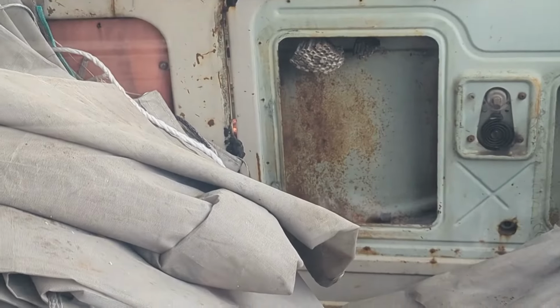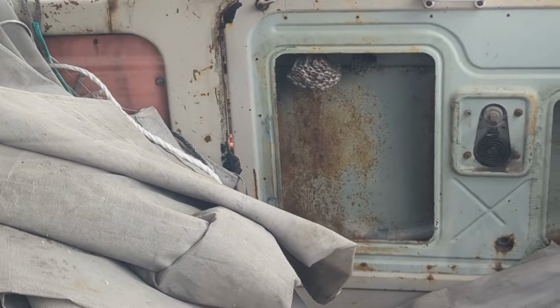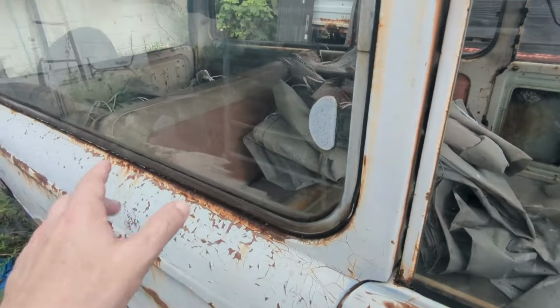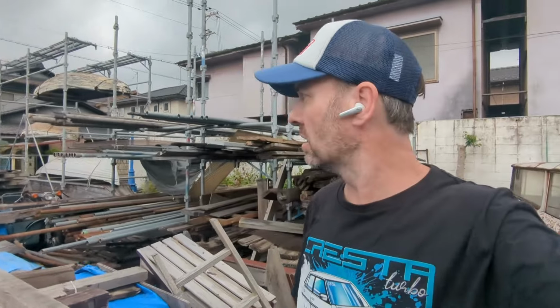And the house is over there, so I'm going to leave. There's more little things, but it's basically storage. I'm just going to leave that. We don't want to mess with that.